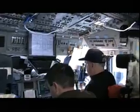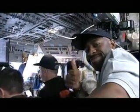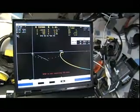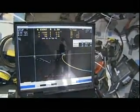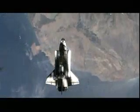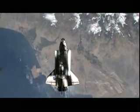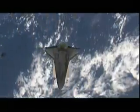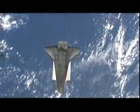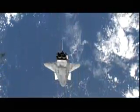Flight Day 3 is rendezvous day, and we start off the day about 40 miles behind the station, getting into the rendezvous checklist, using the laptop computers and lots of other rendezvous tools and a series of burns to get us below the station. Here we are crossing the coast of Peru just south of Lima and getting ready to start the rendezvous pitch maneuver, which is a maneuver that allows the station crew to image the underside of the orbiter for any thermal protection system damage.